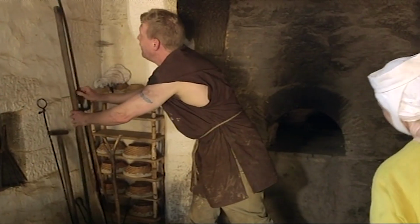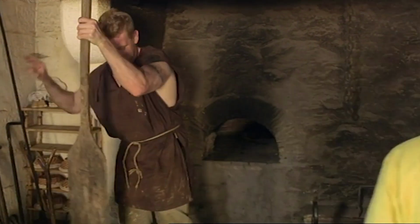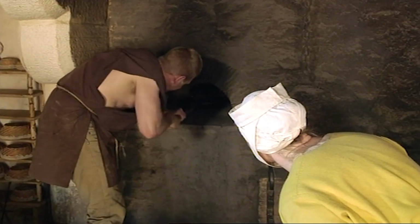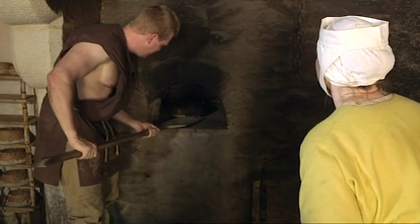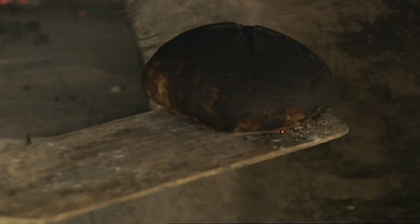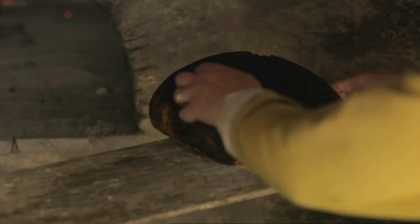Uh-oh. Looks like we've got the oven a bit hot. All right, let's have a whisker out. That is definitely burnt. Well, it's like a sausage at the barbecue, isn't it? You can probably still eat it. Oh, that's on fire on the bottom.